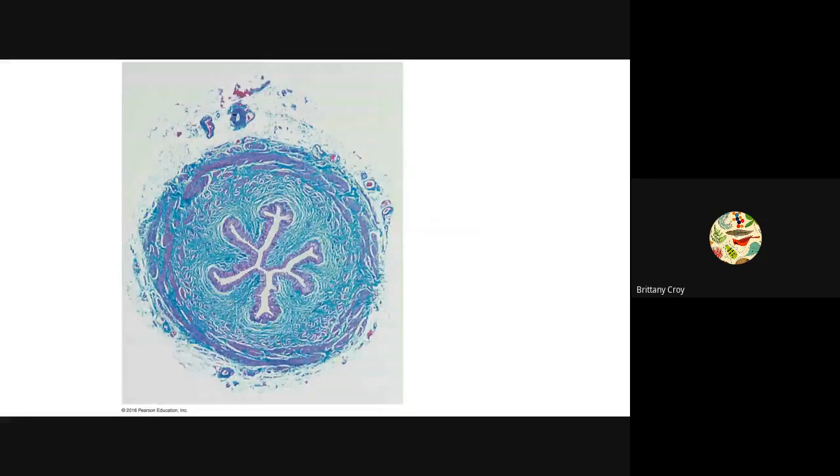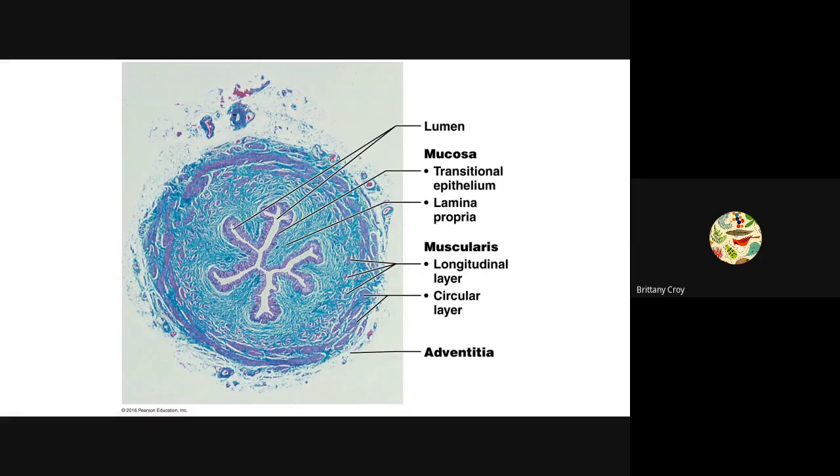This is a beautiful piece of artwork I wanted to share with you. Just kidding. This is actually the layers of a ureter, but really, isn't it beautiful? Pretty similar to the layers of the alimentary canal. We have an inner mucosa, and then we have a muscularis layer, and then the outer adventitia or covering.